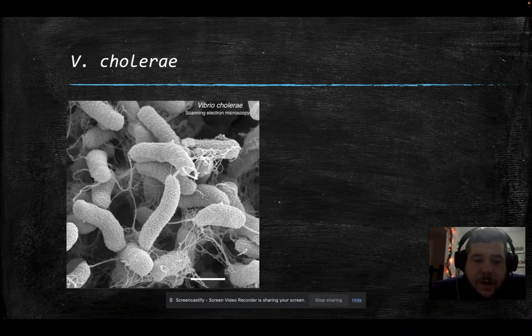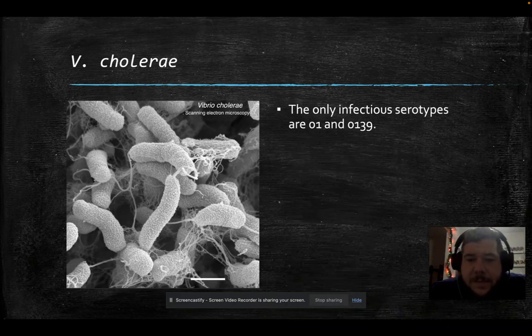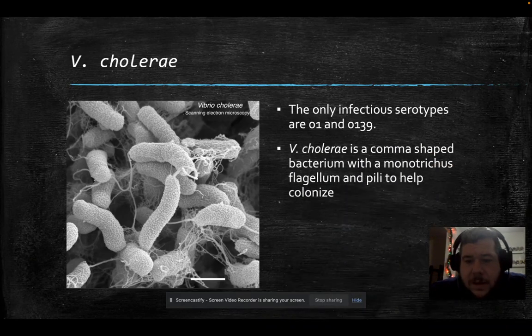So that's what Vibrio cholerae looks like under a scanning electron microscope. There are tons of different serotypes of Vibrio cholerae, but the only ones that are infectious are O1 and O139. They're the only ones that produce exotoxins and the only ones that can cause the sort of diarrheal illness that can affect humans. It is a comma-shaped bacterium with one flagellum at one side, and it has pili to help colonize and stick together. It's gram-negative.